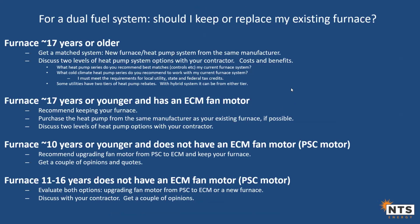So one of the other things people ask, and this is a hard one, is: should I get rid of my furnace? It's working great. And this comes into account in a couple of questions. One is, and this is maybe more in the Front Range than up in the high country, I've got to replace my AC. Do I need to get rid of my furnace?